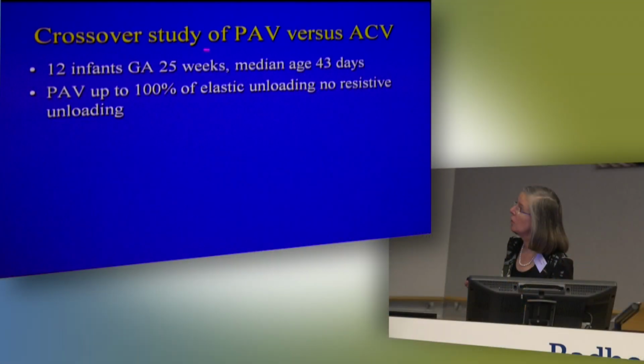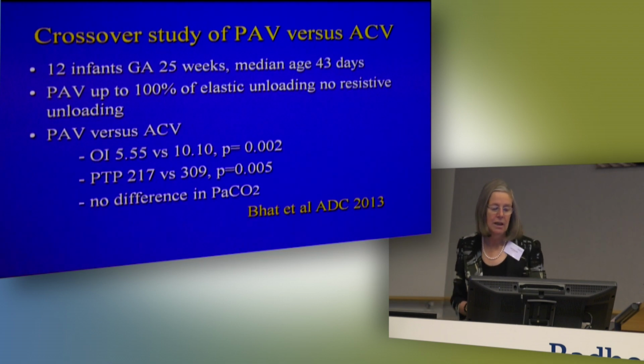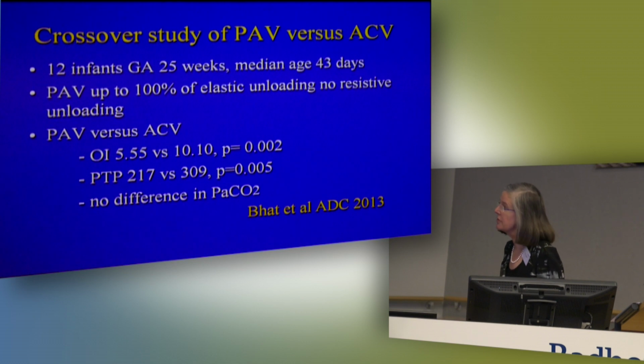As you can see, they're all immature infants, and they have either got evolving or existent bronchopulmonary dysplasia. And this shows just a brief summary of our results. This is looking at the oxygenation index, which is nearly halved on PAV, i.e. the babies are significantly better. This is again looking at the PT-PDI, and their work of breathing is significantly lower. No difference, however, in CO2.